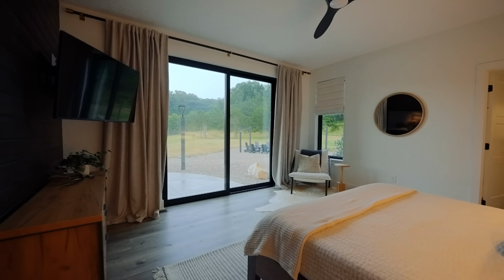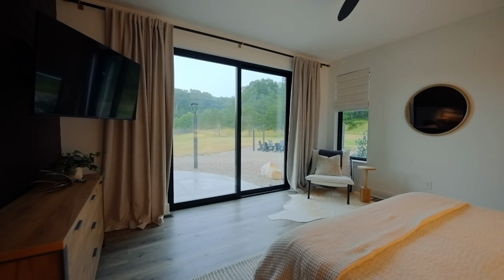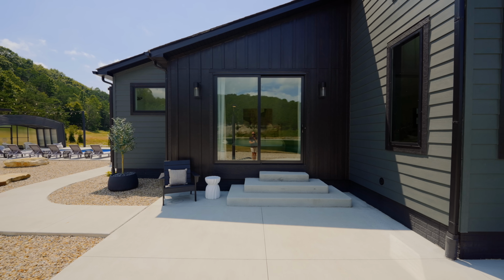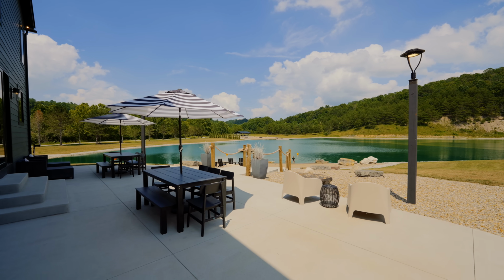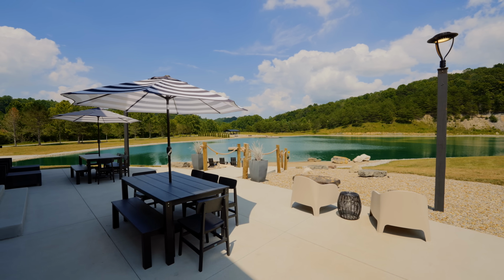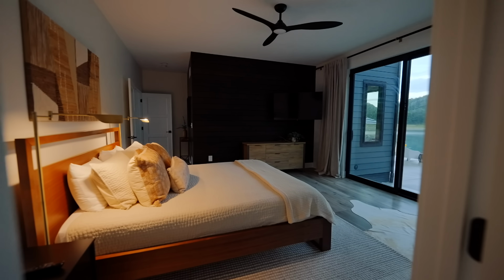And this all faces these huge sliding doors. Then this walks you out into your patio space. So we have direct access to the outdoor patio, which is really convenient. Or at night, you can of course close all these blinds and really darken it up in here.